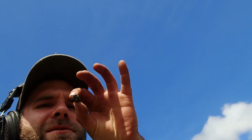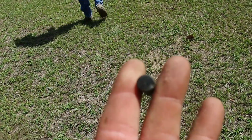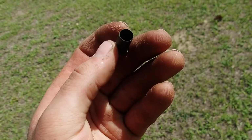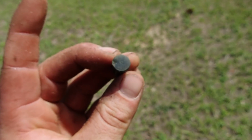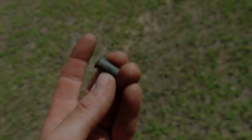We got a Rimfire here. Oh, it's got an H in the bottom. I don't know if that's a Henry or not, but that's a pretty big caliber. That's at least 40 something caliber, I think. Probably 44 maybe. Don't know exactly, but nice old Rimfire. I love that. Hit a little hot spot here.